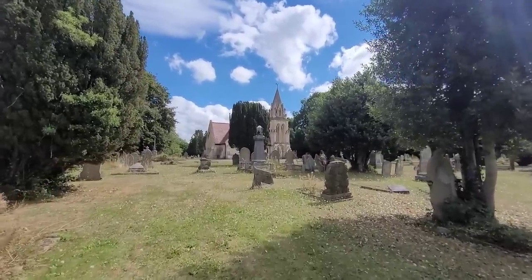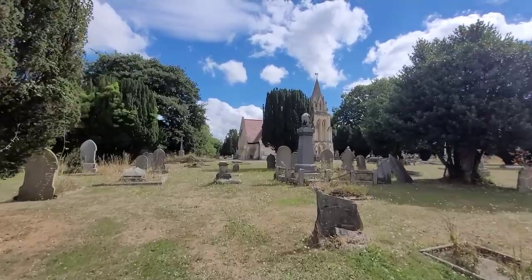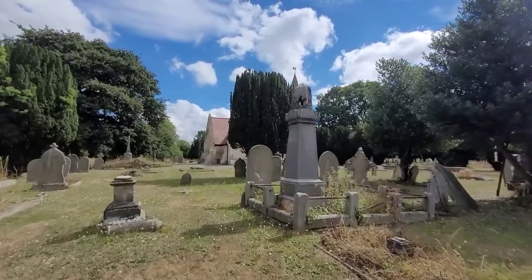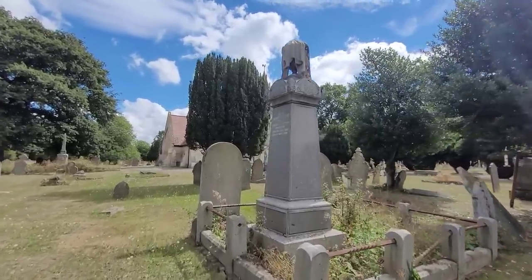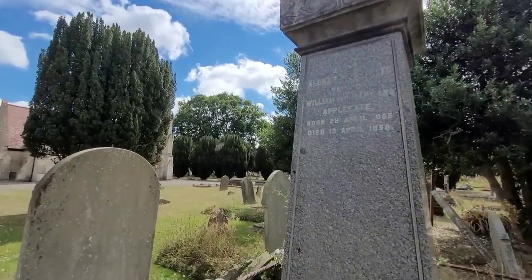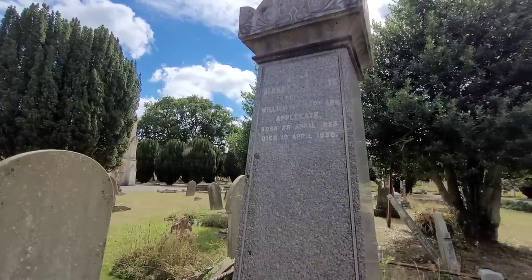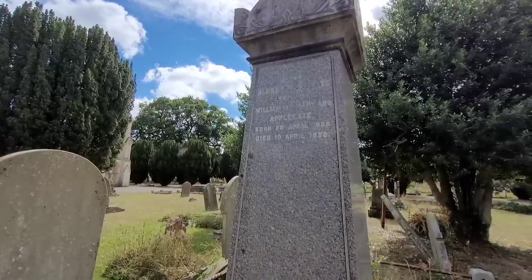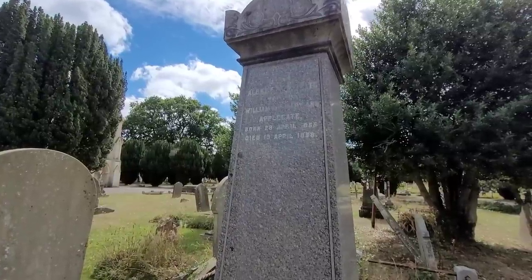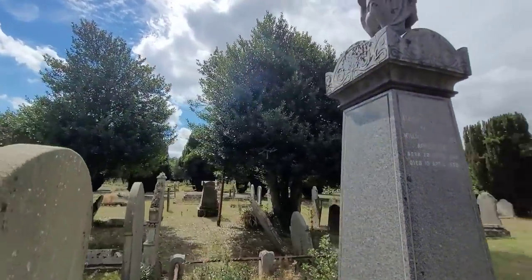So we can see there in the background that beautiful chapel. And I can see just in front here, we have this gorgeous urn. It's like a black or a grey marble. Albert Applegate, I think it is. Son of William and Mary Ann Applegate, 1855 to 1858. So he was only 3. Wow, what a beautiful memorial for him. That is stunning.